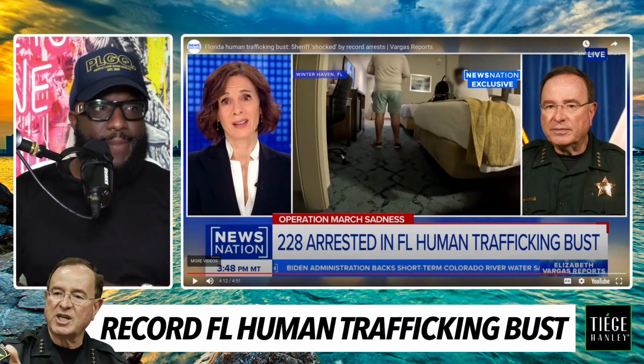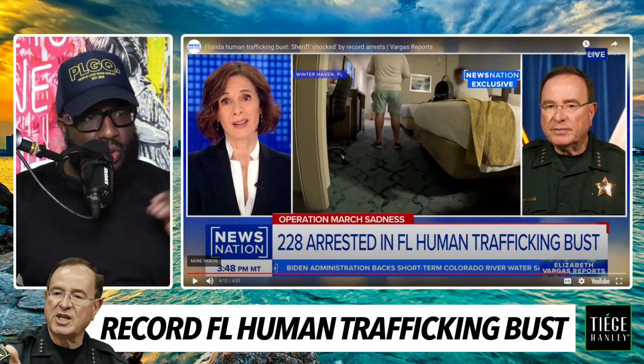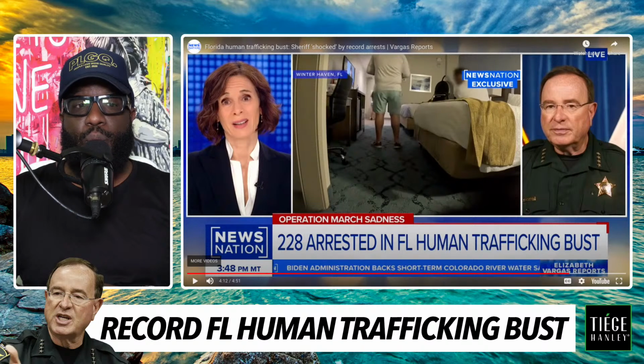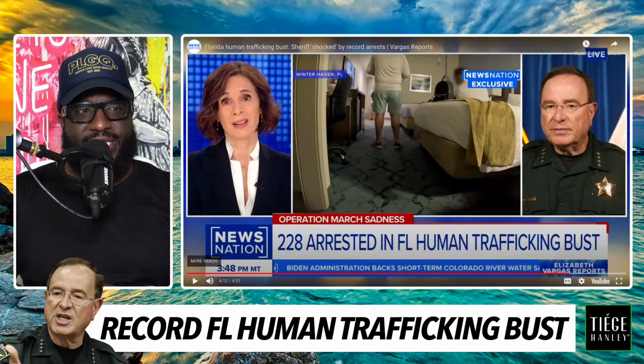They can go and bust it down for a real one, and it's being funded, according to the sheriff, by the federal government. That's heavy. That's some heavy stuff.